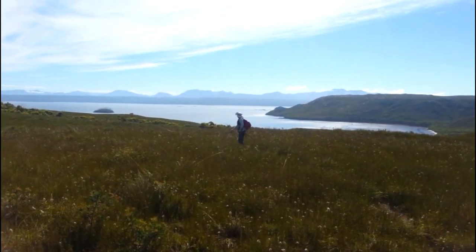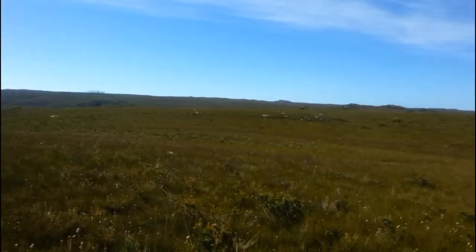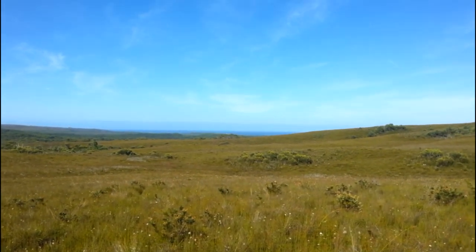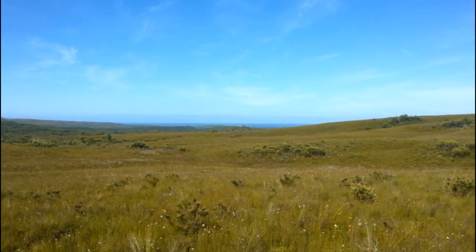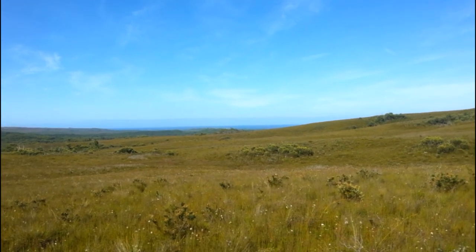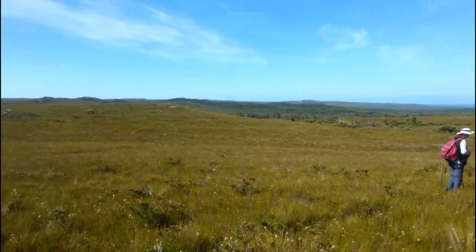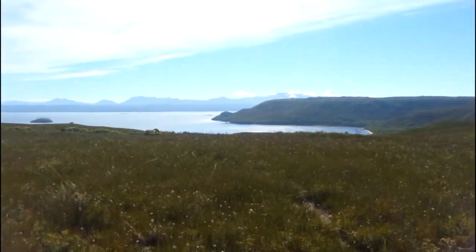Hello! Well, that's lovely Macquarie Harbour. And that's the wild west coast of Tasmania. Don't know if we're quite halfway. We are 908 meters from our starting point in Betsys Bay.